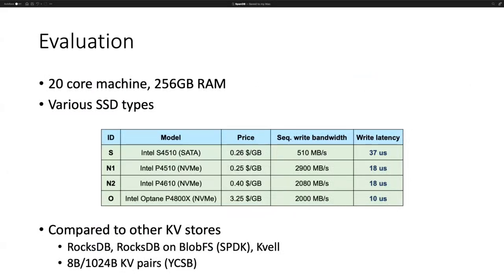So to evaluate, they have this 20-core machine with a lot of RAM. So it's like a server class machine, and they configure the stores based on this assumption. And throughout the evaluation, they test various types of SSDs. So S in this case just means SATA. It's like a cheaper but larger SSD. That's just a lot slower than the other disks, which are 3 NVMe disks. So we have this NVMe 1 and 2, and then this Optane disk, which has the lowest latency, but is the most expensive. Kind of makes the paper a little bit confusing to present and read, but give it a try.